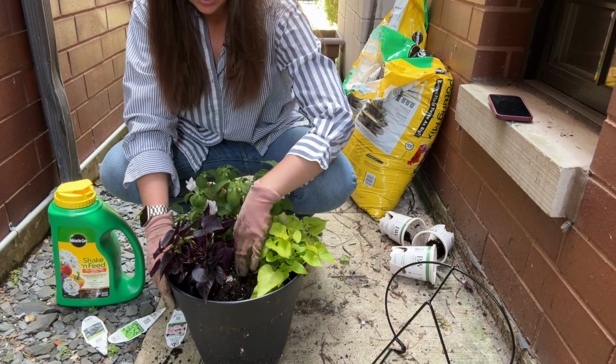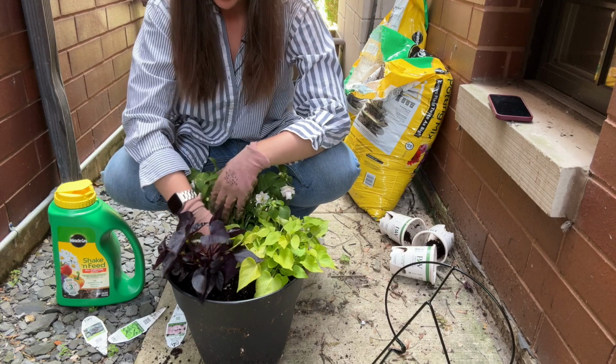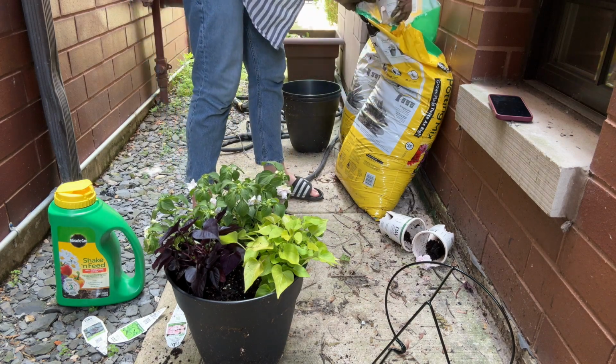I do fertilize these as well. I just forget about these more than my garden up top. So it's good to have slow release fertilizer in there too.